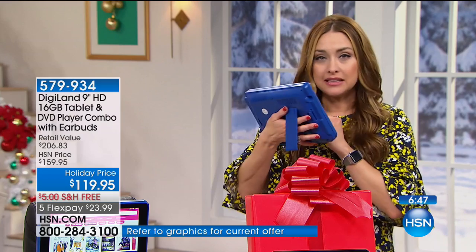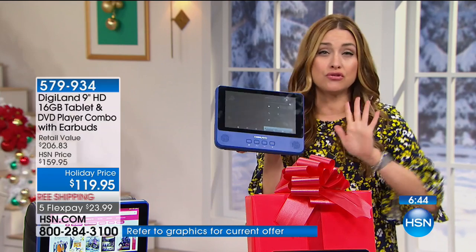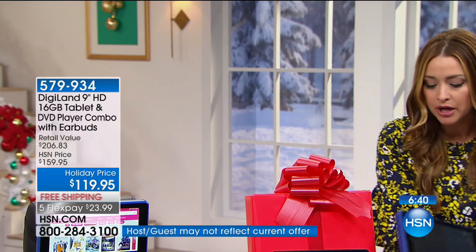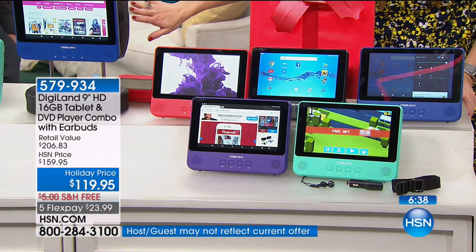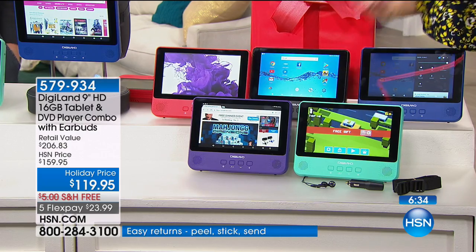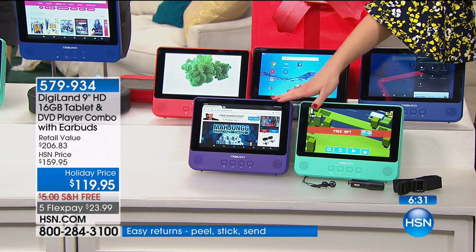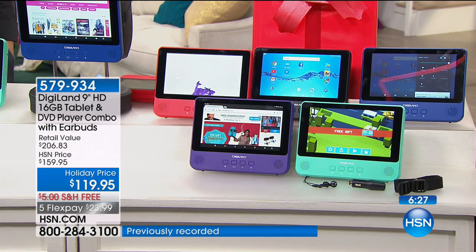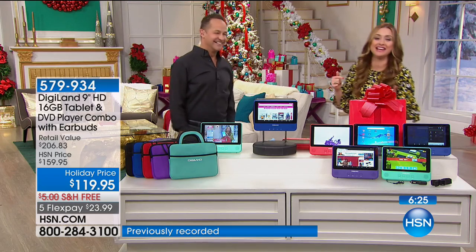It's got that little kickstand, so you can prop it up, or you can stream it right to your television or plug it right to your TV. Either option is available. We're giving you that mount for the back of your seat. Fabulous colors, by the way, in the red, the black, the blue, the teal, or the purple. We're even giving you the earbuds so the kids can enjoy it without you having to listen to it. Without you enjoying it. Exactly.